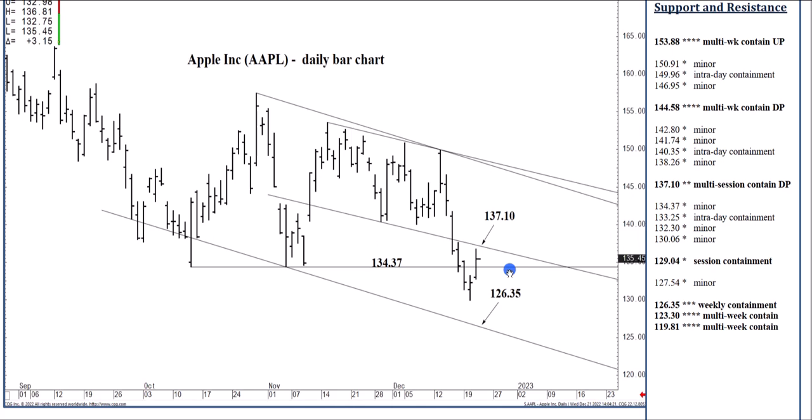If we can close above it, then we are expecting the mid-140s again within 3 to 5 days. But until then, we can quite easily grow heavy here and fall off. Now, yes, I have 134.37. It's just a minor point, well suited for aggressive day traders, but it's 133.25 that I'm showing as our downward pivot point for the day.